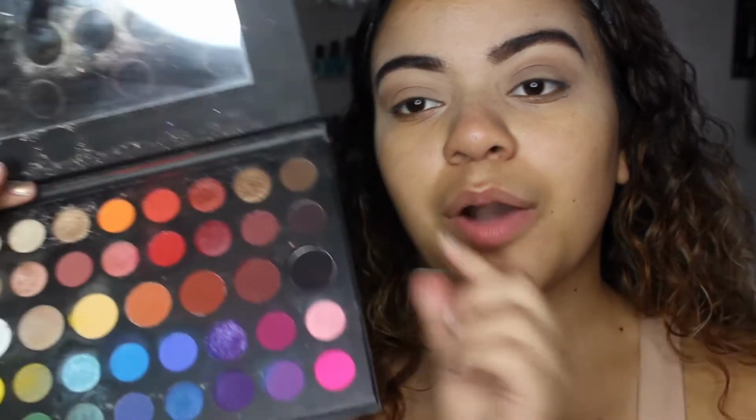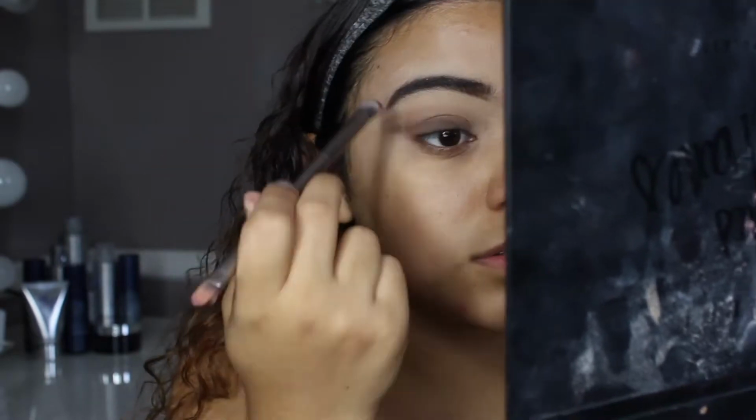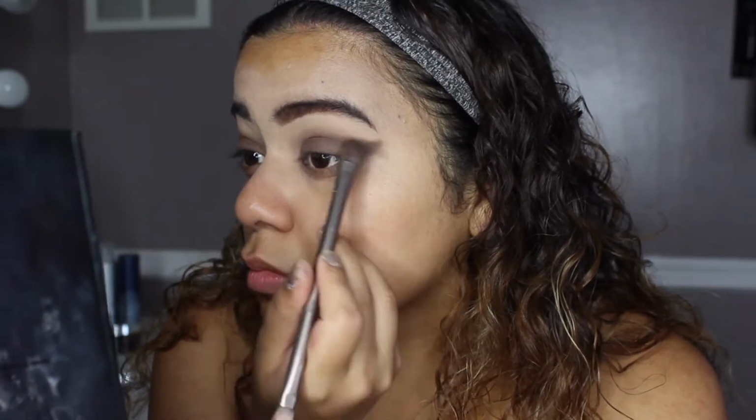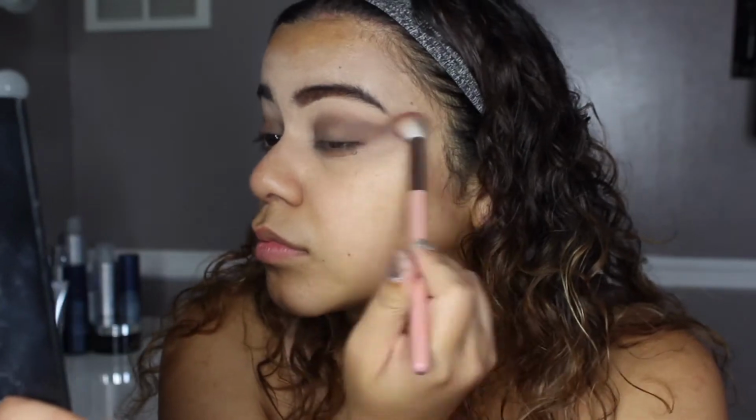Next I'm going to pick up a chocolate brown, which is this shade right here, and I'm going to apply that just like the first shade all over my lid, but I'm going to be fading it out upward. So now it's extremely smoky, and I raised it a little bit, angled it, and we're going to be blending it out with a brush, but I'm going to move on to this side now. I'm now going to take a different brush and just blend it out a little bit more. And that's pretty much the base of the look.